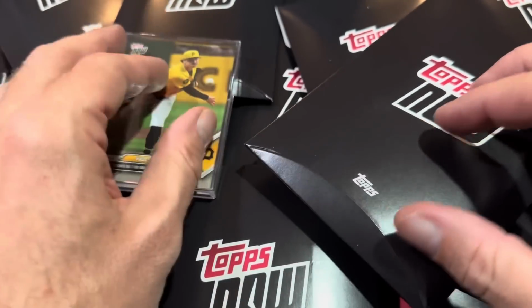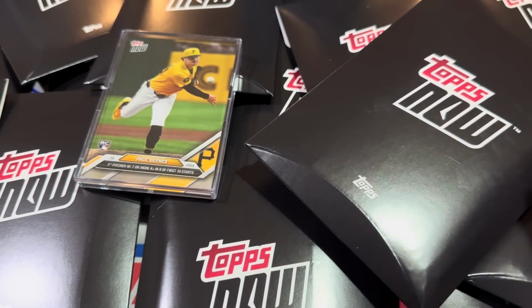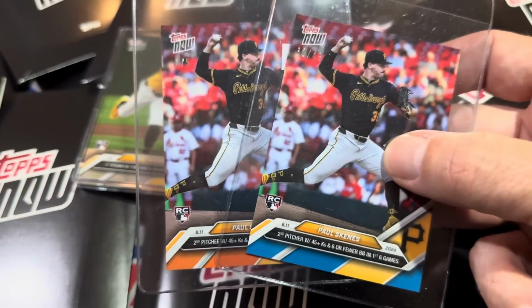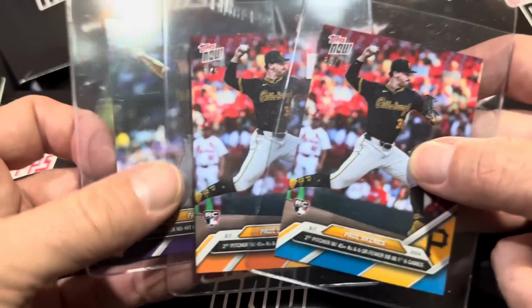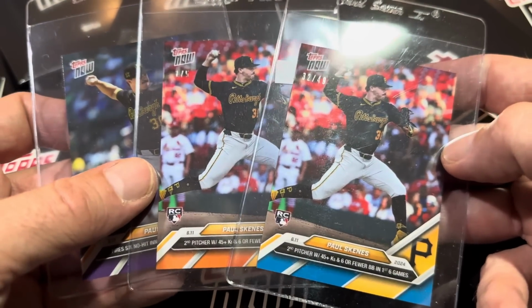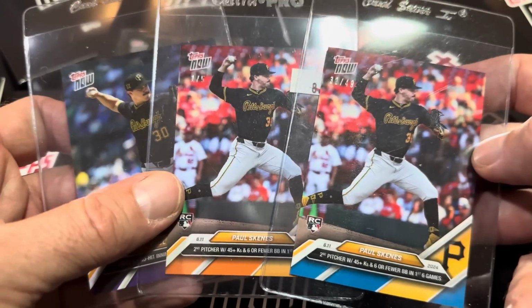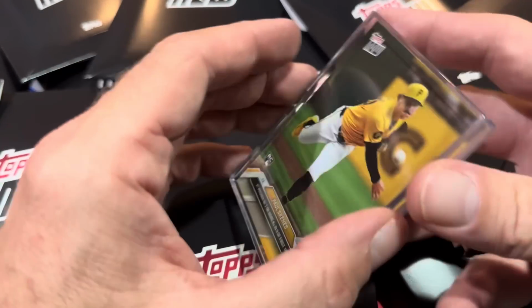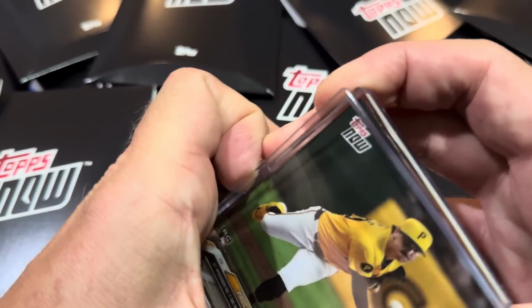I did really well before. I've got a couple of these from the last video. It'd be nice to put a rainbow together of Paul Skenes cards. I've got a purple, an orange, and a blue, and eventually I'll probably send these all off to get graded. I'll just put them in card savers for now, and once I'm all done with the whole Topps Now phase, I will probably send those off to get graded.